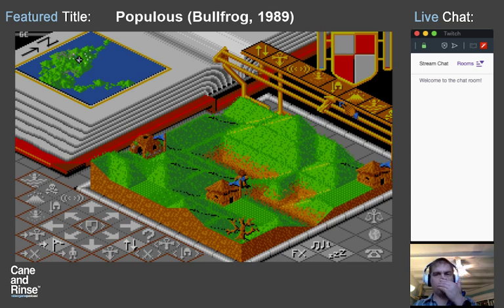Okay, so this is the tutorial. So it's starting me off. It's interesting. This is not really a tutorial. Oh, right. In the instruction manual. I do have the instruction manual. I suppose I could bring it up, but the Amiga emulator is not the easiest one to pop in and out of.